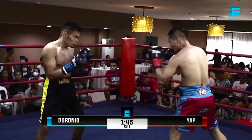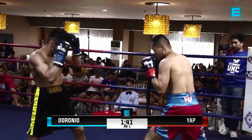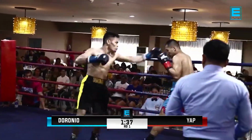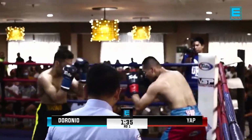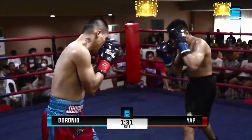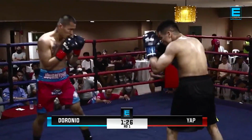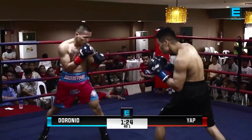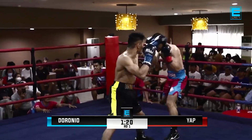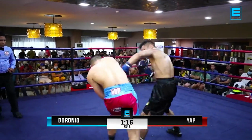Also, notice the difference. Si Mark John Yap is fighting with parang mas agile yung kanyang feet. A little bit light on his feet. Itong si Doronio is a little bit flat-footed. Yap has a little bit more bounce. He's moving around. And this is the smart strategy for Yap kasi syempre he is not really acquainted with the added weight, and then he doesn't really know the power that Doronio has. So he's going to utilize the first round for that.